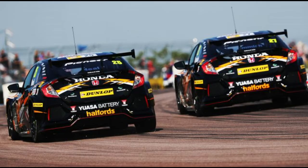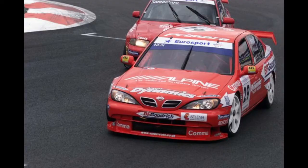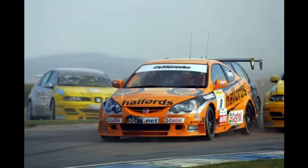I don't really like the look of the modern Honda team, but going back they have had some nice cars. The black and silver BMW M3 Matt Neal had in his first full year in the British touring cars back in 1992 is a pretty car, as is the early 2000s red Nissan. Definitely a pretty good looking car, but for me the best livery they ever had was as Team Halfords in 2005 and 2006 with the Honda Integra Type R. Again, it's kind of a basic orange look the team used for years, but with a better looking car and the most perfect iteration of the actual livery, it stands out as one of the best ever.